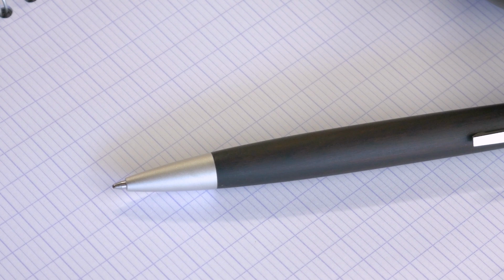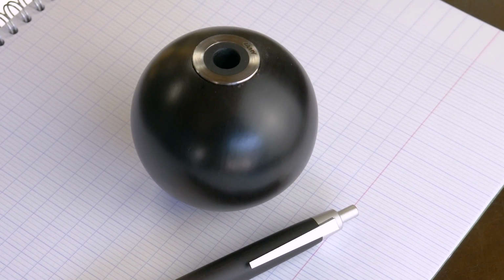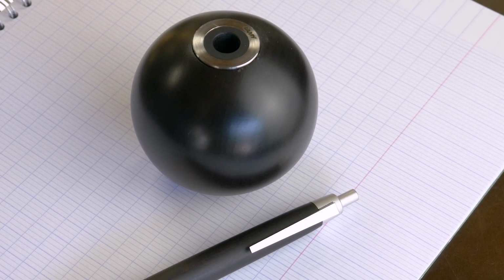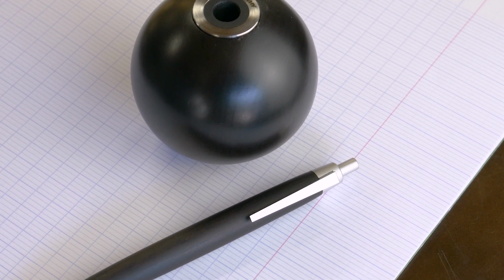So this is not the Macrolon. It's not Macrolon, no. This is wood. That is black. Yes. That is cool. And it comes with this base. It comes with the base, correct. You can get it without the base, but the base is pretty cool. The base? Well, that is what caught my eye. They don't make that much anymore. I knew it was a Lamy 2000. I said, what is that?